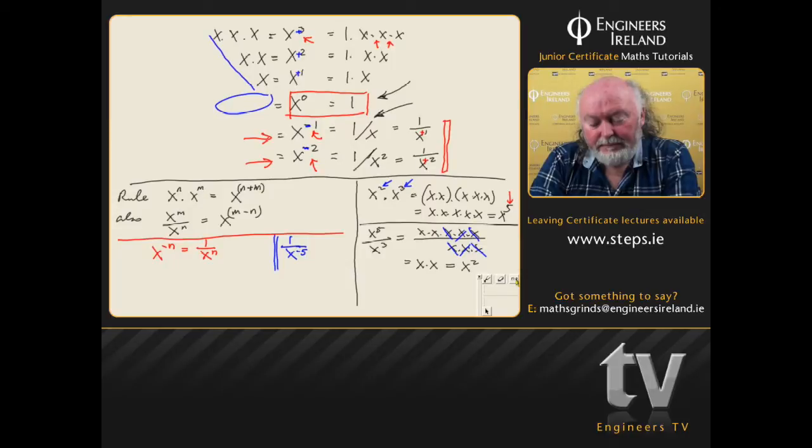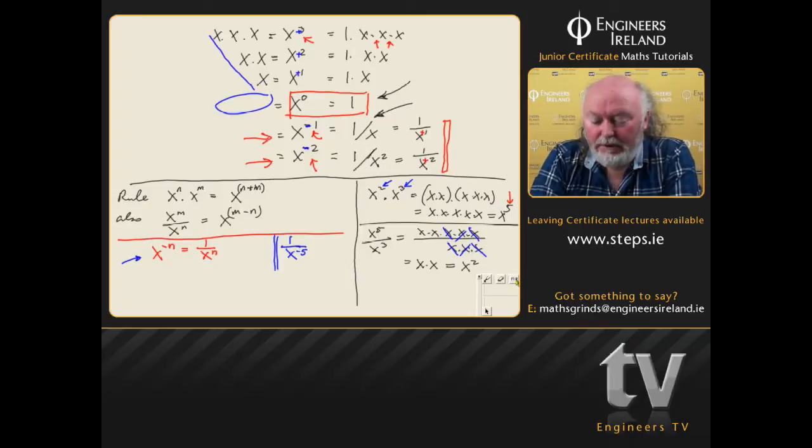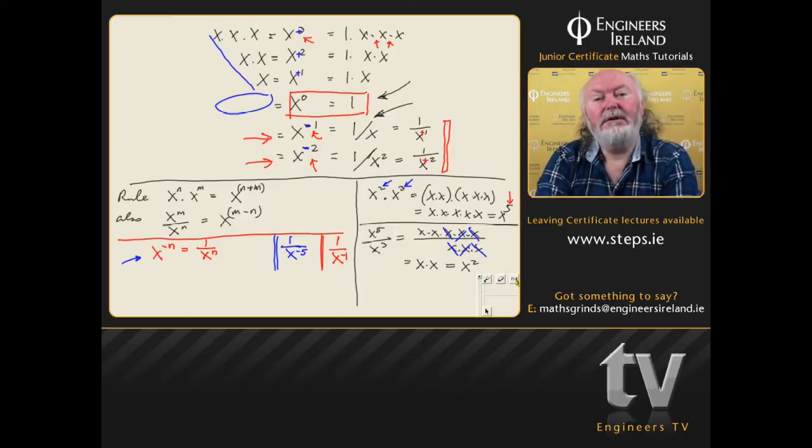Well, that won't get fully explained by this rule. But what is 1 over x to the minus 5? What does it mean? And let's even bring it down to its most basic. What does this mean? And now, what we'll do is we'll hunt to find its meaning.